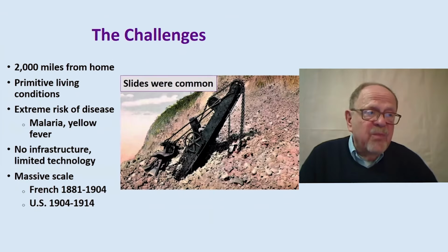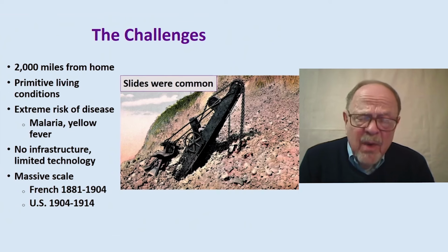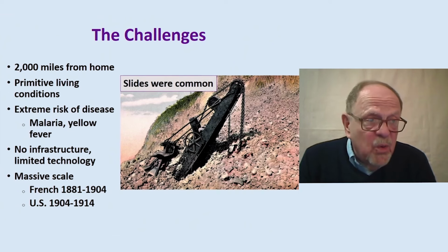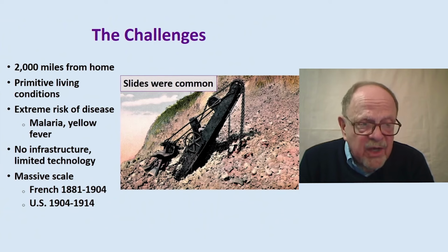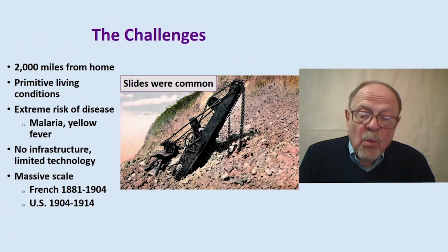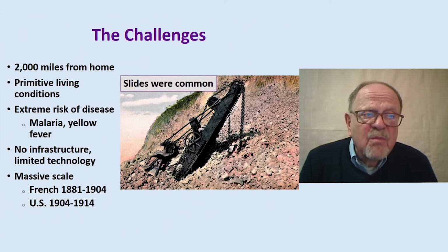Why was this a big project? Why is it an interesting project? Well, it was 2,000 miles from home. Was that important? Yes, it meant the supply lines were 2,000 miles long. It took a long time to move materials. It was possible to communicate very rapidly because there were undersea cables connecting many parts of the world at that point in time, but communication was very expensive. Living conditions in Panama were more than primitive.